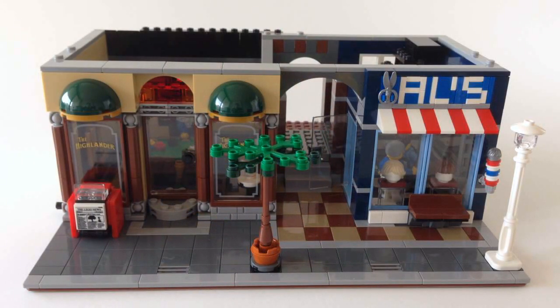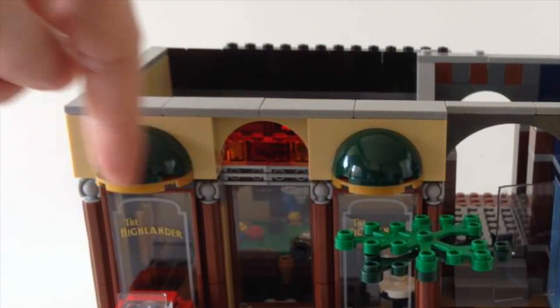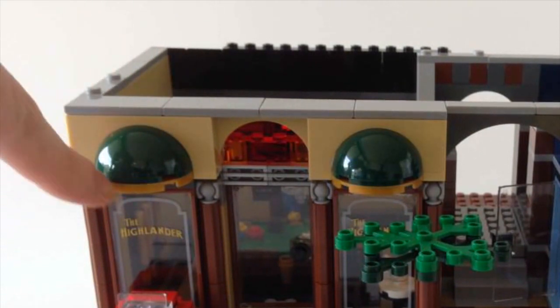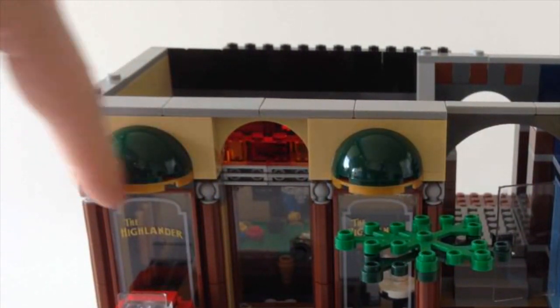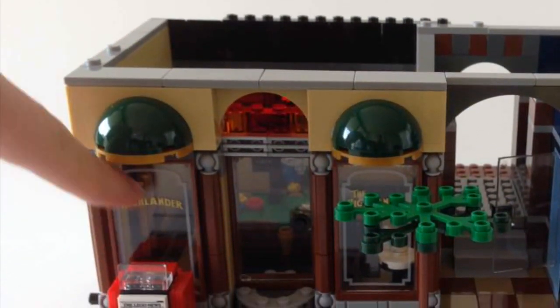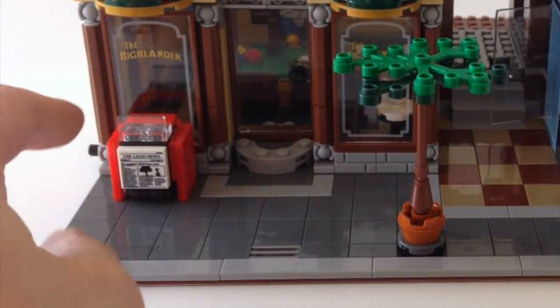So here we are with the first floor, which shows us on our left the pool hall, which is called the Highlander, a very grand name. And on the right, Al's barbershop and this cool alleyway going down the middle. A few things just to point out on the front. As we go left to right, first of all, these really beautiful domes, these quarter spheres in dark green with a wonderful touch underneath of gold, a gold circular plate. It's really nice and fits perfectly over these printed windows.